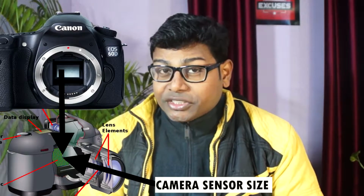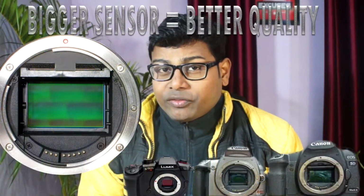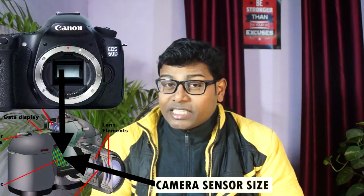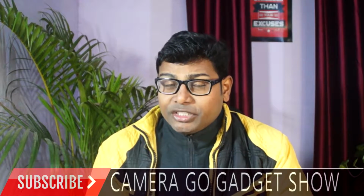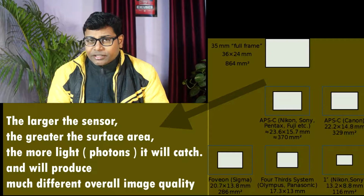So the first and the most important feature to check before buying the camera is the sensor size. So before buying the camera, please check the sensor size of the camera. To find the sensor size of the camera, please check the specifications of the camera. Because most important part of the camera is the sensor size. Because camera is a light capturing device. So if your camera is having bigger sensor, then camera is able to get more lights.